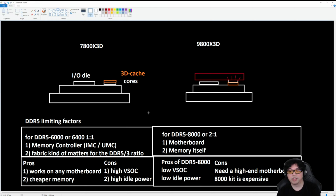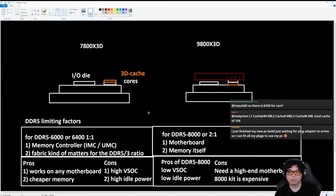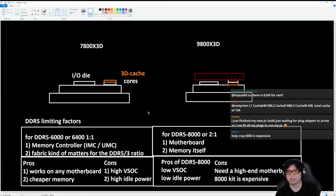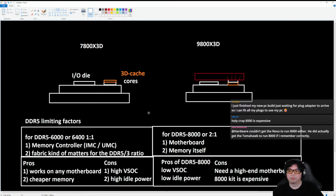So the 5800X is still a decent CPU. It's a 4-year-old CPU at this point. But regardless, the 9800X3D is going to be faster in everything at this point. It's just so much newer. It's going to be faster in productivity. It's going to be faster in everything. Let's just put it that way. So yeah, 8,000 is expensive, but it's better.